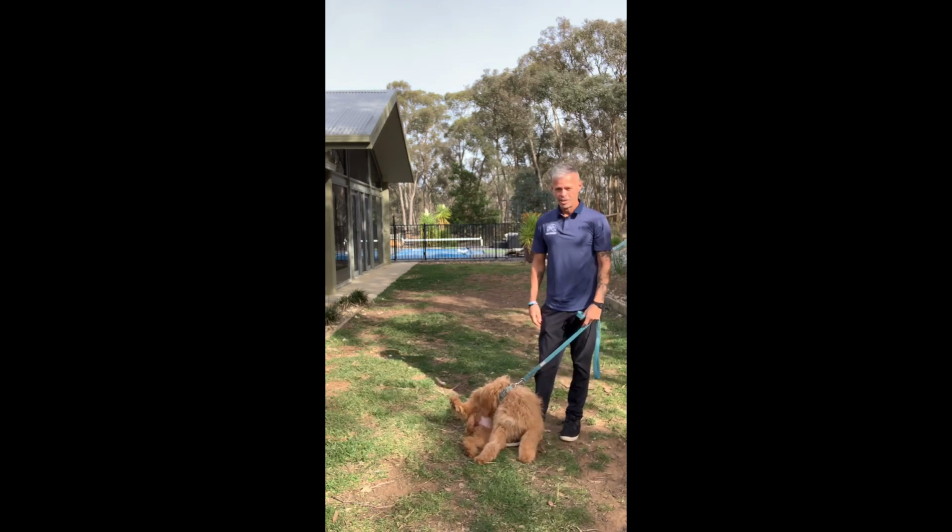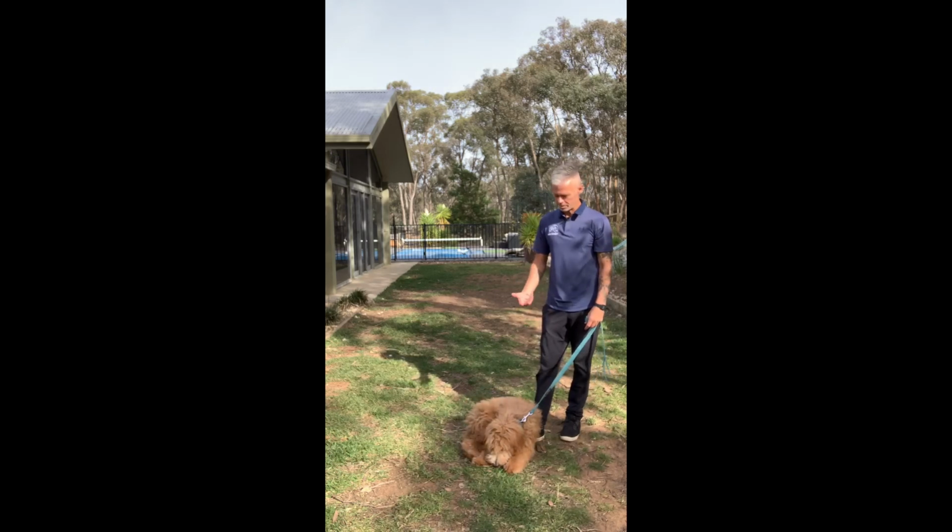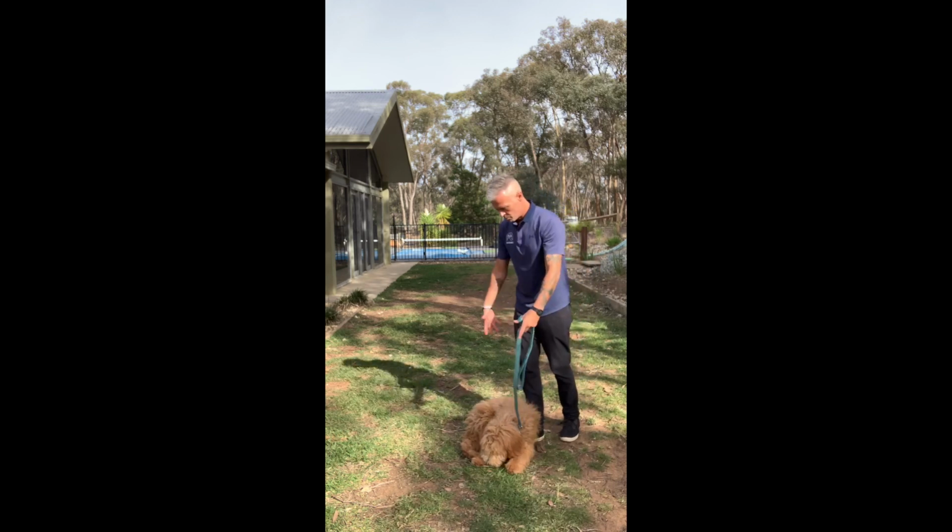Hasn't she grown? About 5 months old. She's amazing. She's so smart. And you know that dogs clean themselves. They don't have showers like we do, unfortunately. They're so good at cleaning themselves and maintaining this beautiful clean coat.